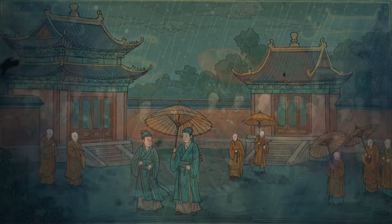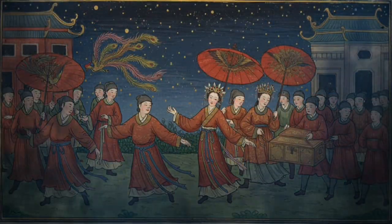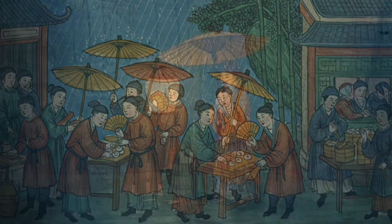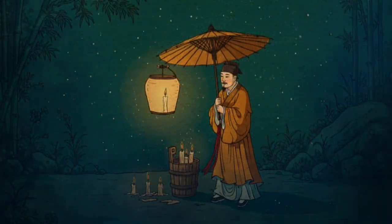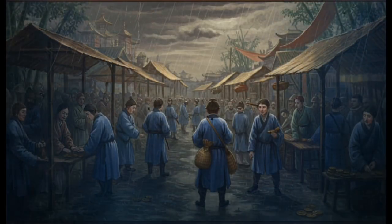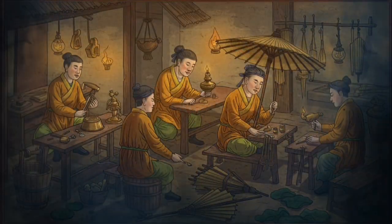Historians still argue whether these collapsible designs were common or experimental. Some say they were luxury items, others insist merchants used them for travel. Either way, the tech's a game changer. Portability means you can carry shade or shelter anywhere, from market stalls to mountain treks.